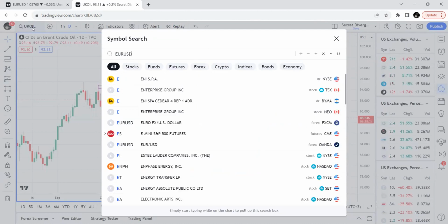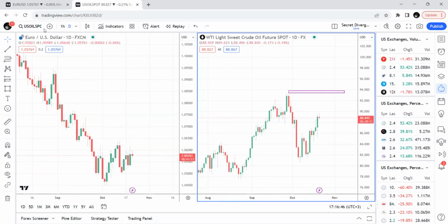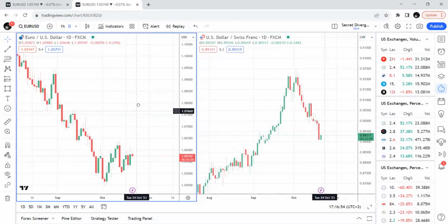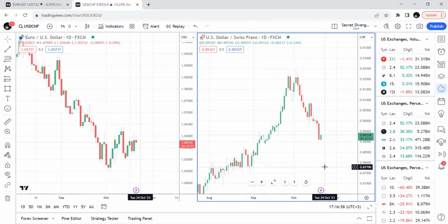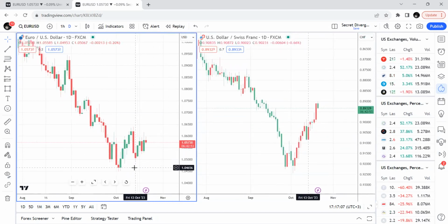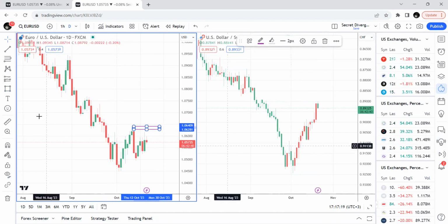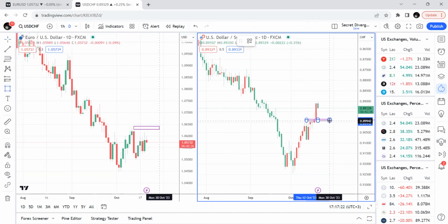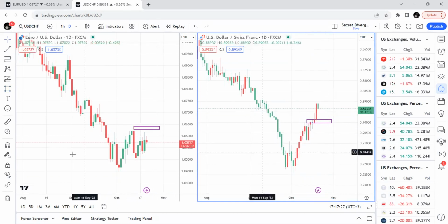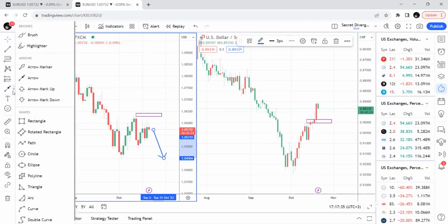All right, let's move to Euro USD and dollar Swiss. And since these markets are inverted, I'm going to press Alt I on dollar Swiss, and that'll give me an indication. Okay, so it seems like we have a divergence high here on the daily. And dollar Swiss is low, but remember it's inverted. So here the setup would be euro down. But again, we have this gap here.